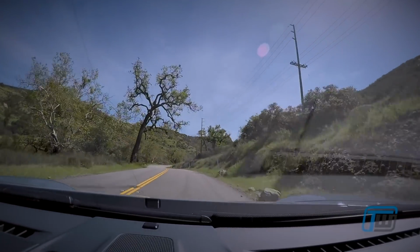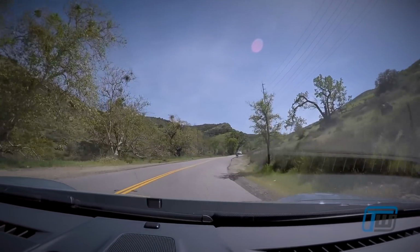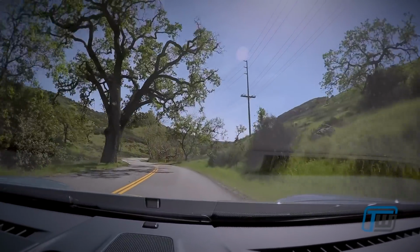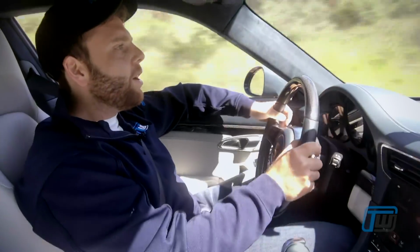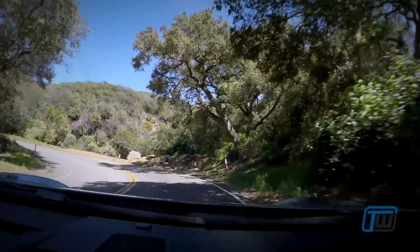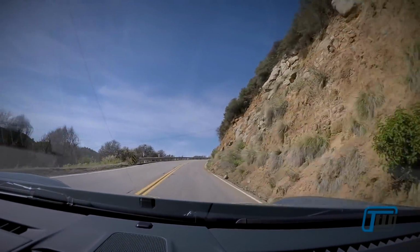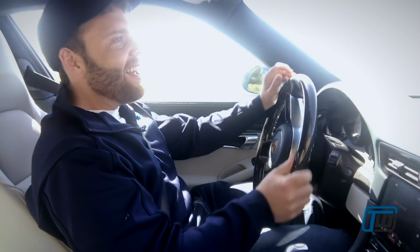I've switched the car into sport mode, which stiffens the suspension, tightens the steering a little bit, and makes the throttle more sensitive, and we're off. Wow! Oh my!